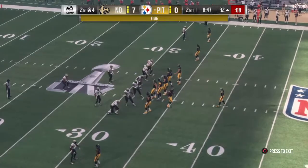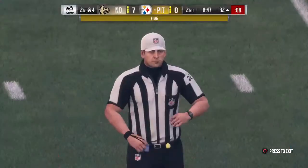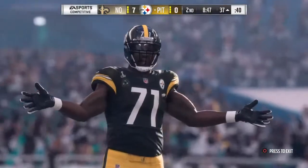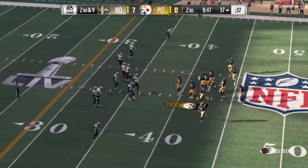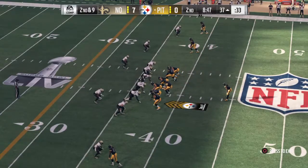False start there. That will set the offense back 5 yards. Brandon, the lineman certainly flinched there before the snap. A good call. Offense. Looks like the defense in press coverage here. Let's go. Green, 39. Green.